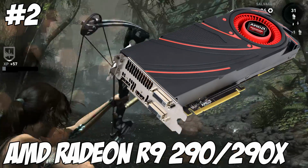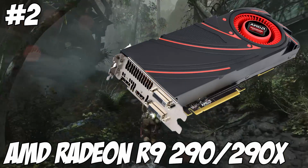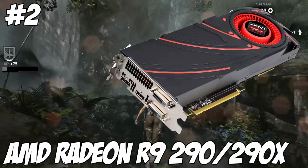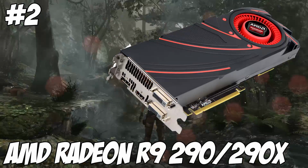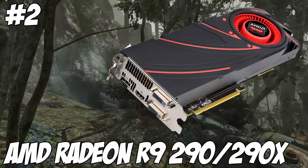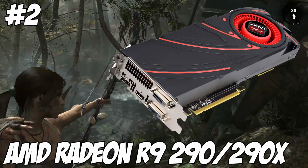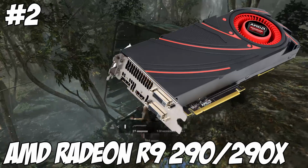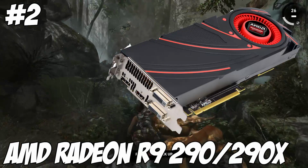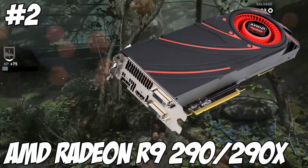And the reason this is number 2 on the list is because ever since the 900 series release from Nvidia, and like I said earlier, AMD dropped the price on many other video cards, mainly the R9 290 and 290X. Now the 290, it could be found for as low as $260. What you're getting is 4 gigabytes of VRAM, a card that's basically the equivalent of the GTX 780, possibly the GTX 970, though I doubt that. And you get a lot, like a 512-bit memory bus.